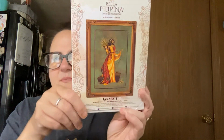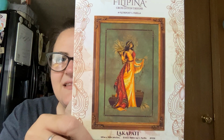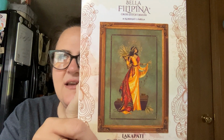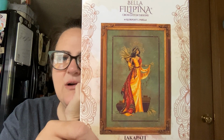And then, like I said, for spring, I'm working on Lakapati from Bella Filipina, using all the called for DMCs and I think Karen water lilies, beads, all that stuff. But obviously the beads won't be till last. Look how gorgeous she is. I think this week, next week are the last weeks for her, when the summer lady will come out, which will be a mermaid.